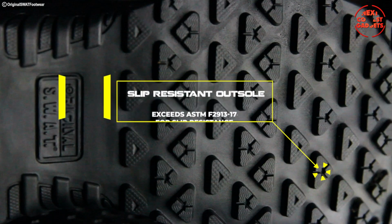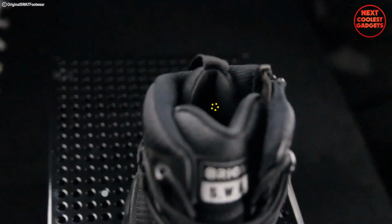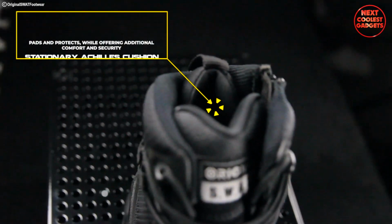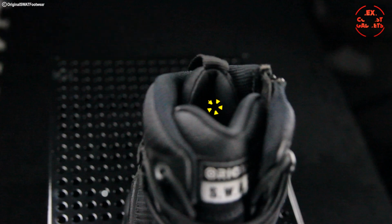With features like slip-resistant outsoles and anti-fatigue technology, the Alpha Fury boots provide optimal comfort, support, and stability for long-lasting wear. They're the ultimate footwear for those who demand nothing less than the best.